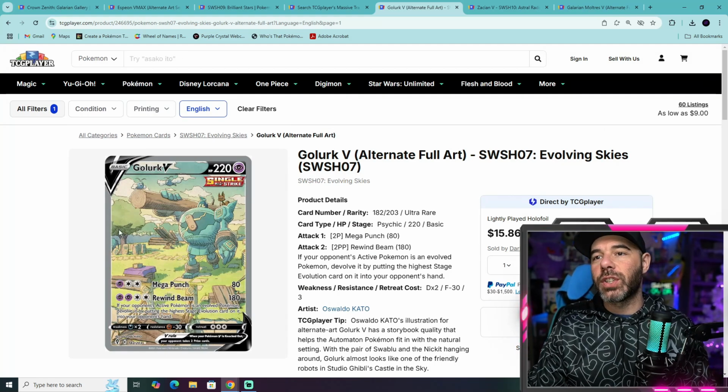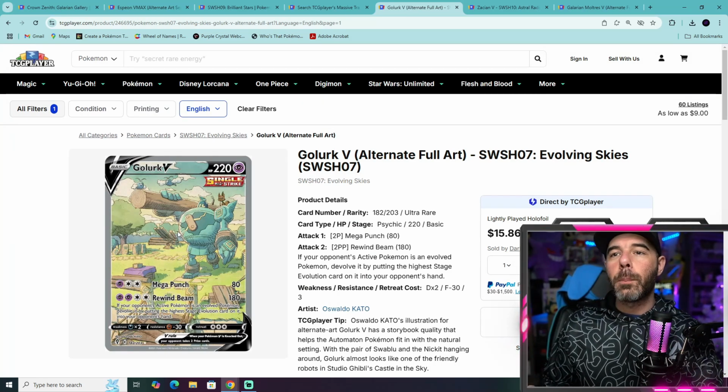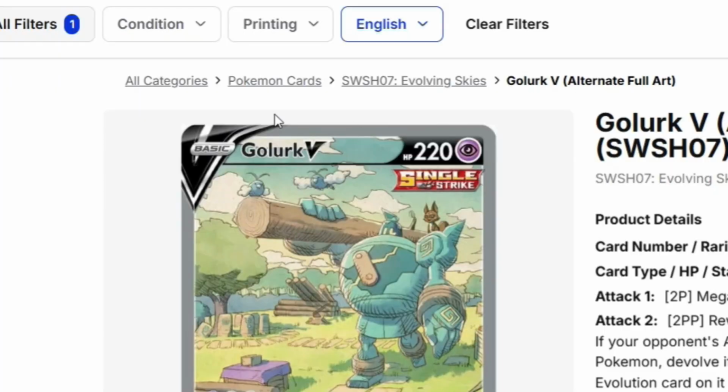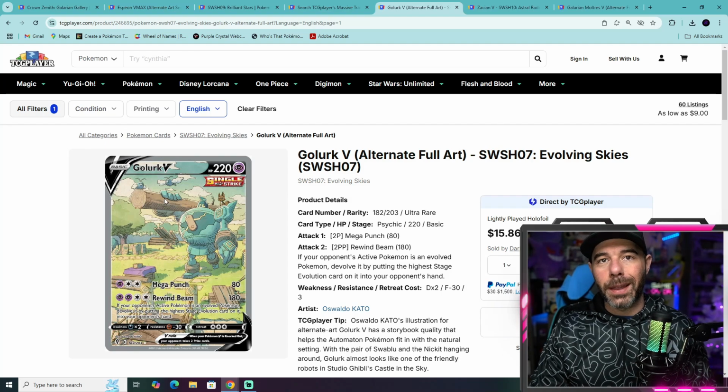And I think this Golurk in general is a stunning card, and it's just not a very big Pokemon fan favorite, but if you admire a lot of artwork and you look at the Swablu that are on here, I think it's just a stunning card, and it's definitely undervalued, coming in around that $15 range.